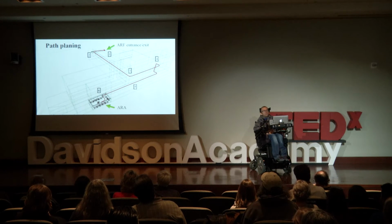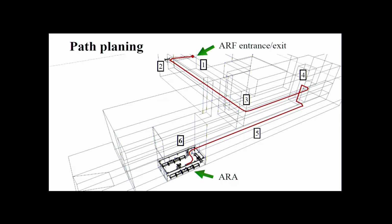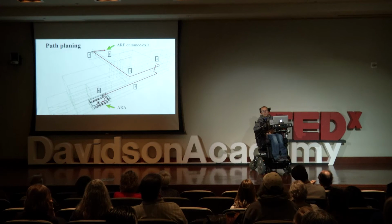So there are 6 steps that I have to go through to get from the entrance, which is a ramp, goes through some electric doors. And then you have to follow the hallway down to 3, make a turn, and then dock with the elevator at 4. Go downstairs, take the hallway again, and then go through the door at 6. So by the time I have my algorithm all worked out, it should be able to do that with one press of a button. So just arriving at the entrance and then clicking on ARA, and it should take me there. Next slide.